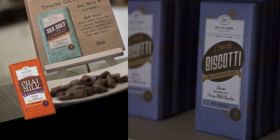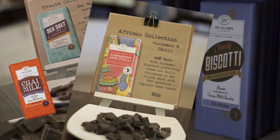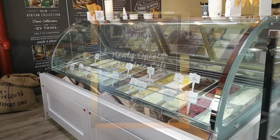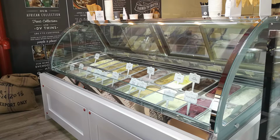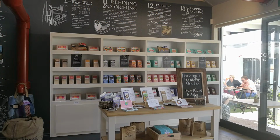They have been at their current location for more than 4 years and recently moved a big part of their manufacturing to a nearby warehouse, as well as opened a cafe in Franschhoek. You would also be able to find their chocolate on shelves at selective Woolworths outlets in South Africa. They have come a long way from making chocolate as a hobby in their garage using recycled and modified machines to where they are today.